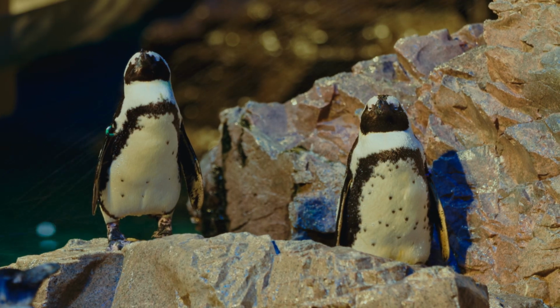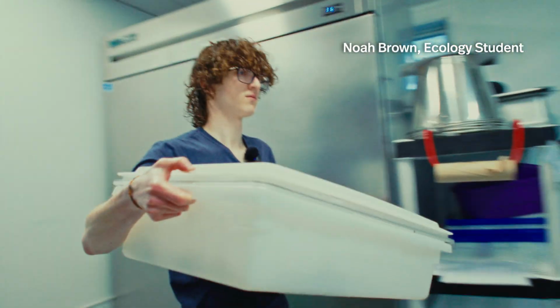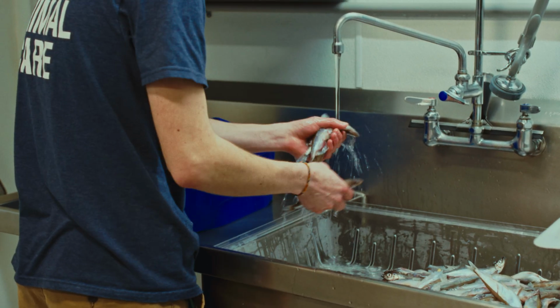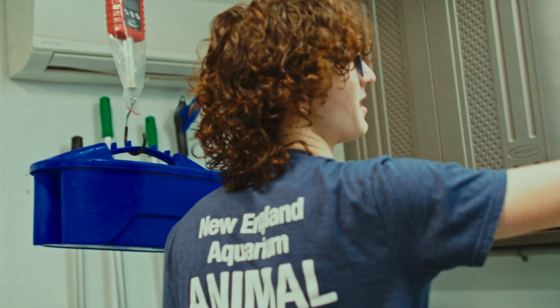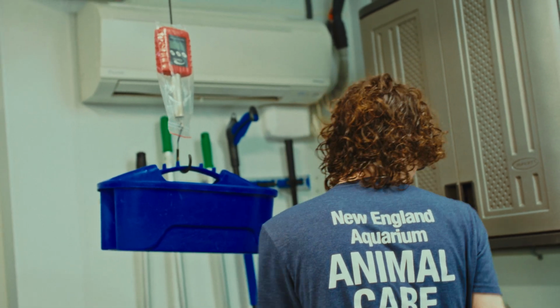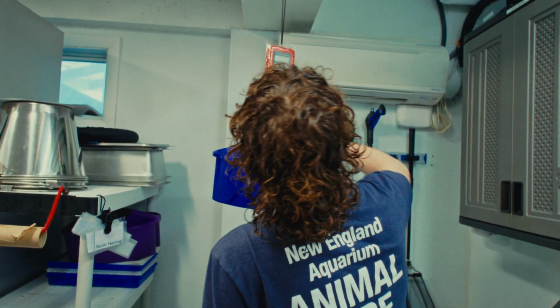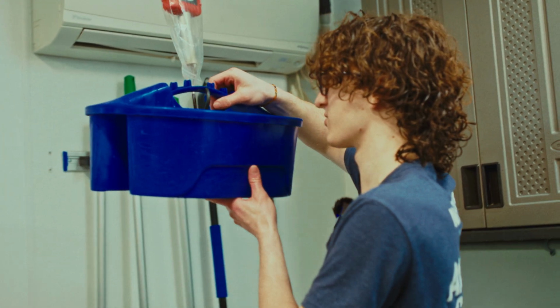I'm Noah. My major is ecology and evolutionary biology. I am the penguin colony husbandry co-op for the New England Aquarium. This morning we're preparing our fish for the afternoon feeds. We have about 3 times as many African penguins as rockhoppers, and they are a little bit bigger as well. So we want to be aiming for 10 pounds. I'm at 9.7, so I'm not gonna lie, I did a pretty good job eyeballing that. You can just throw a few more fish in there and bring it up to weight. 10.01 pounds, and we have enough fish for our rockhoppers for the afternoon.